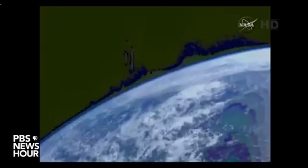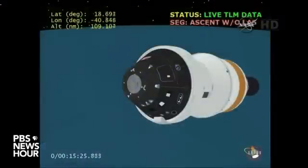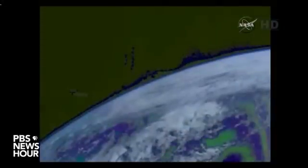Fifteen minutes, 20 seconds into the flight since its launch from the Cape Canaveral Air Force Station, everything continuing to go extremely well with the first phase of Orion's maiden flight, moving from northwest to southeast across the South Atlantic, soon to approach the west coast of Africa. There are a flotilla of tracking stations around the world that are joining to process telemetry from Orion in concert with the Tracking and Data Relay Satellite System.